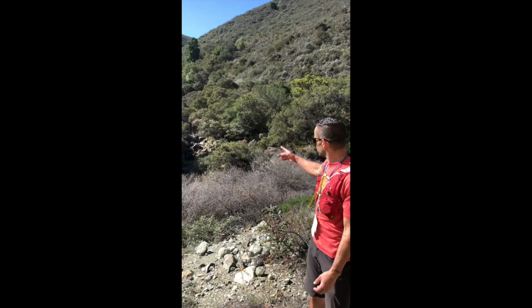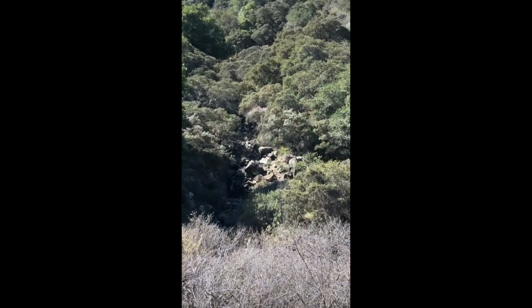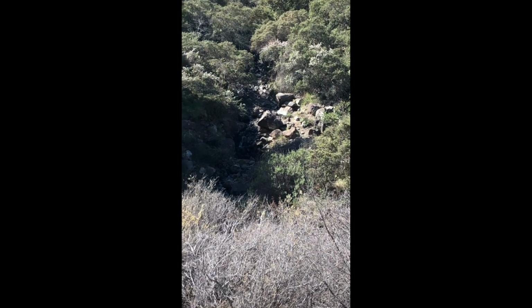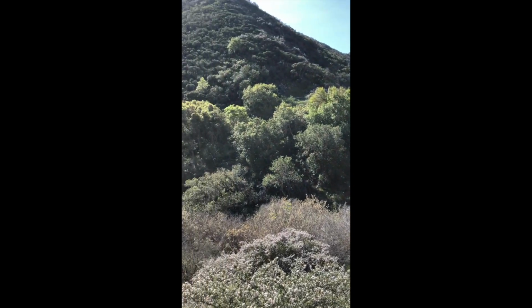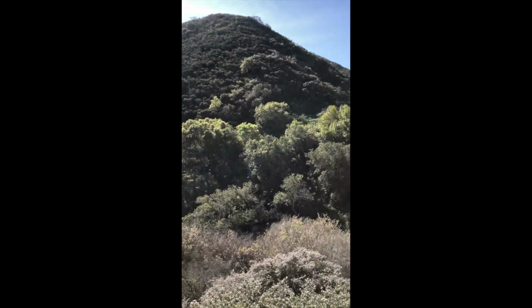So as you can see right here, I don't know if you can hear it, but it's an amazing sound. We got a waterfall coming down. There's 3 of them that kind of cascade down through the valleys, but this is the most prominent. It comes down right through here, and Pick and Shovel, one of the other trails that parallels the other side of the creek, goes up and weaves up and through this canyon right here.